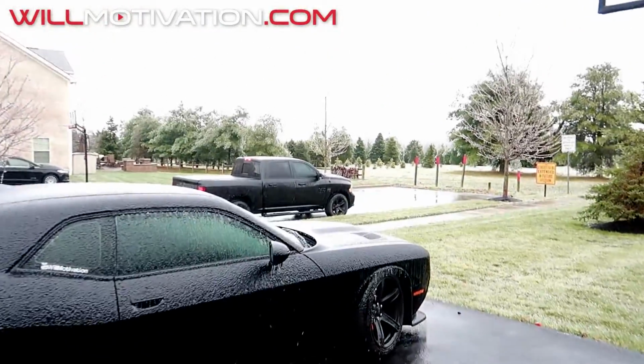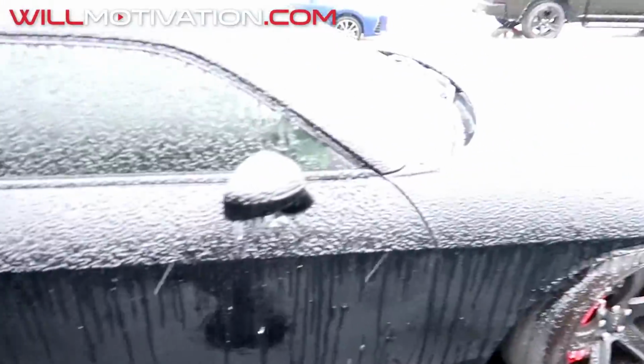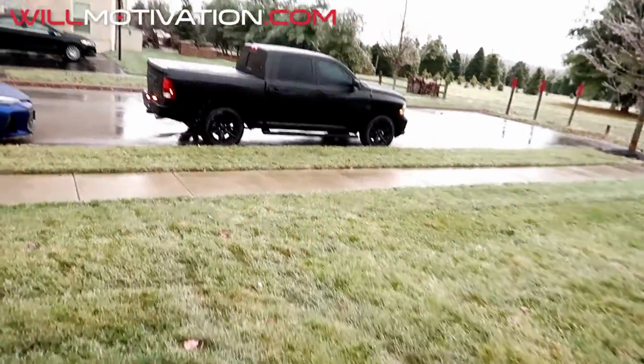Let me pause this camera. All right, what's up, everybody? Will Motivation here. Got up early this morning to go check out a potential investment property. I'm looking at it primarily as a possible flip, but it could also be a rental. But man, it's cold, raining, and icy. Anyway, man, look at that ice. We're gonna go do what we gotta do.